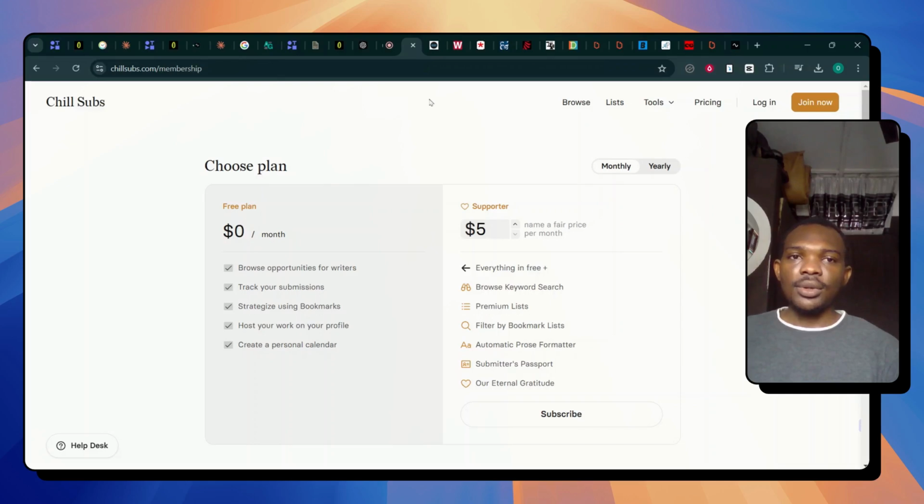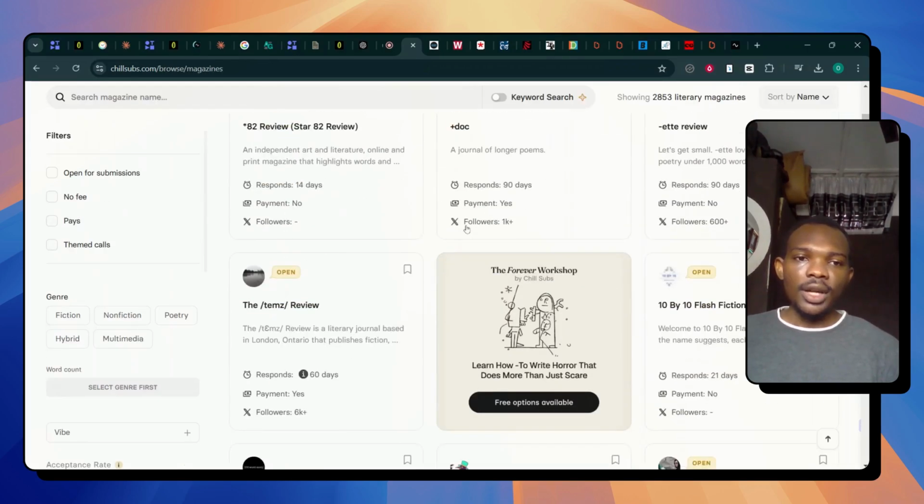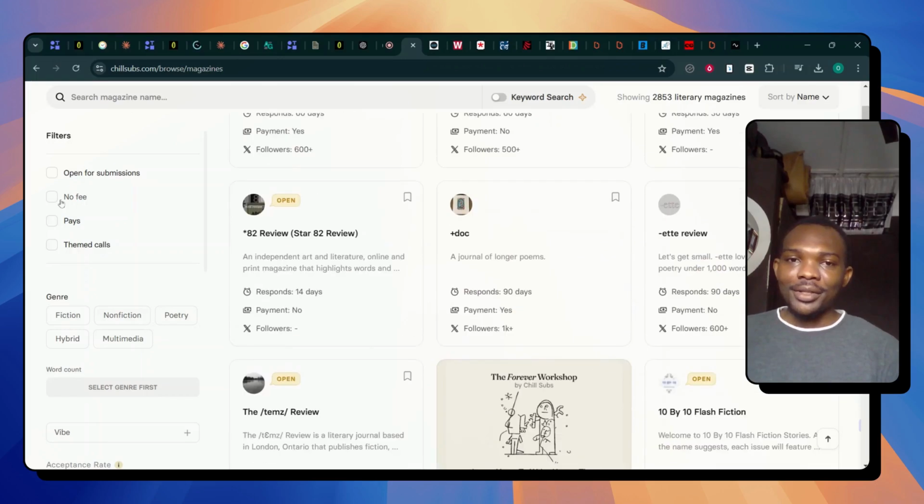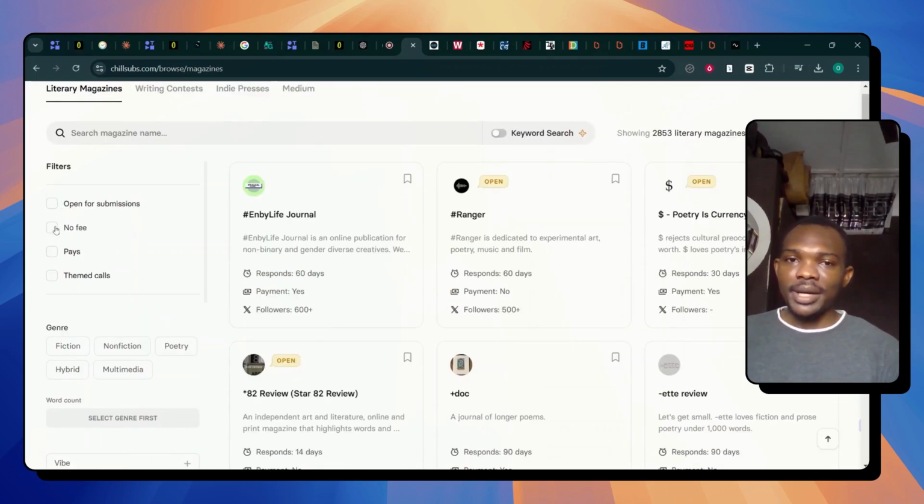So the first one is called Cheosubs, right? And you can see the list of all these magazines. You can filter by the ones that are currently open for submissions, the ones that have no fee, right? Because for most of us, we don't have that money. The thing is that when you're even paying the fees for the magazine, you're not even certain that they would accept your work. And even if they don't accept your work, there's no refund after payment. So we want as much as possible to submit to free platforms. So click on no fee.